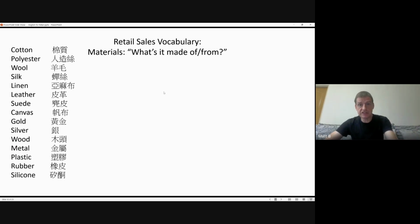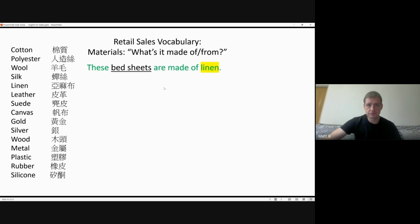How you can use these words in sentences. So let's look at number 1 here. These, blah, blah, blah, are made of linen. Okay. So for our company that sells bed sheets and bedding, you can say, these bed sheets are made of linen. Now, this is where I'll tell you a little bit about why you use of and why you use from.